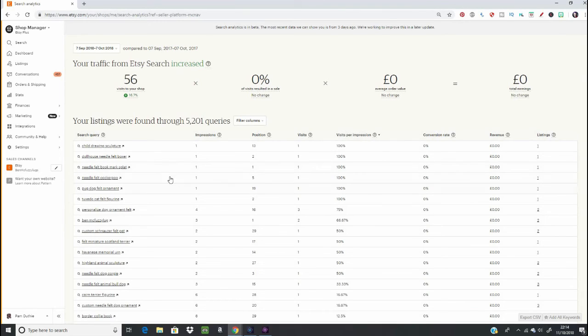So you can put them in order that, fantastic, child drawing sculpture, it's only had 1 impression. So either this isn't a very searched for term, which I think is quite likely, or it could be very competitive and I'm not ranking for it, so I'm not showing up anywhere. But 1 impression, I'm sitting on position 13, and that one person that searched for that clicked on my item above anybody else's. So that's pretty awesome. Dollhouse needle felt boxer, which is not something I have, but Etsy decided to show it, so the person that searched, they visited. So 100% is fantastic, but that just really shows pretty low results.